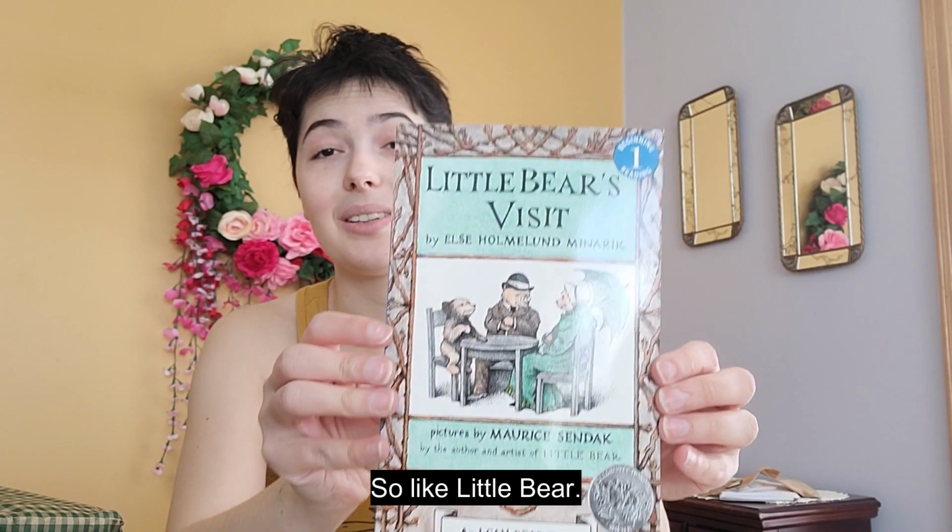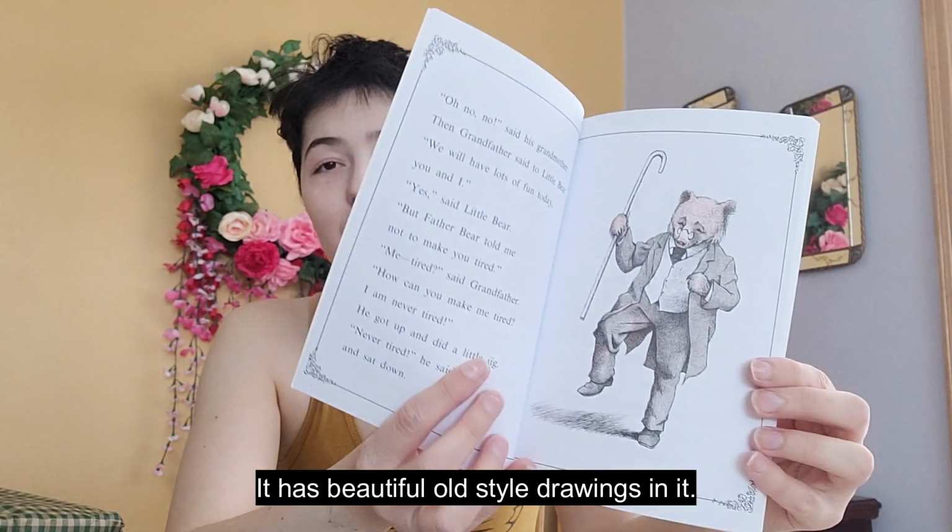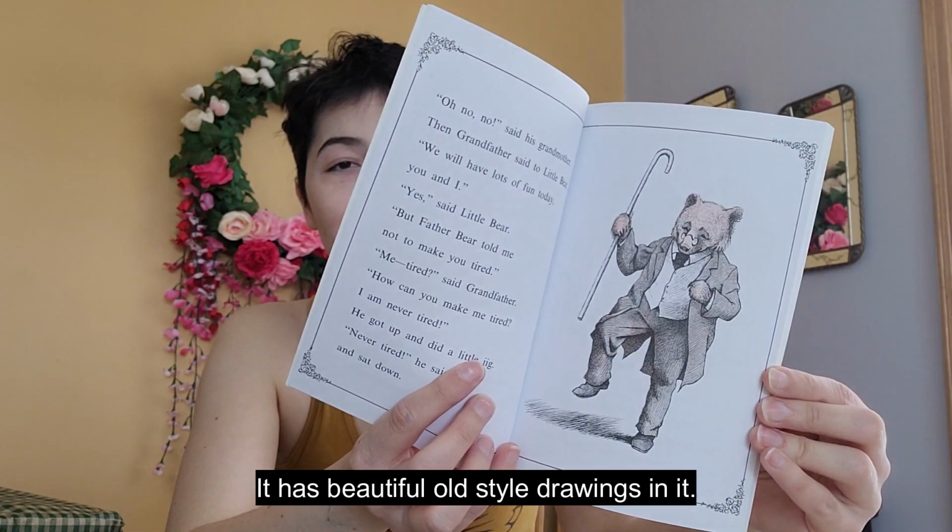I bought some of these that I read. So like Little Bear. I read these. It has beautiful old style drawings in it.